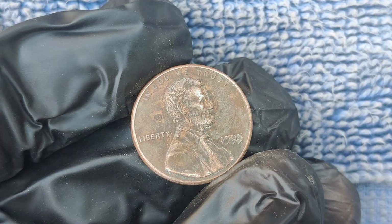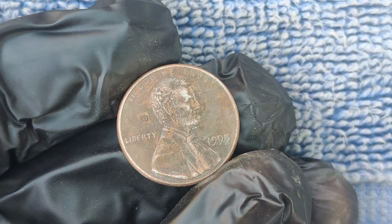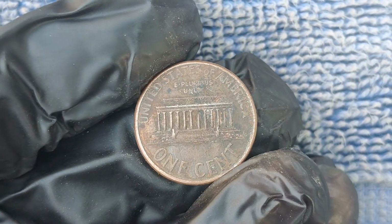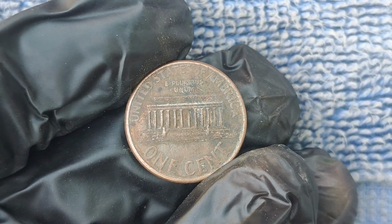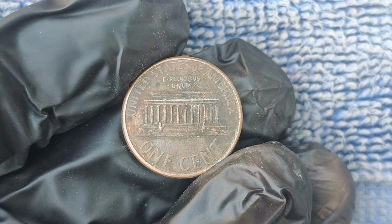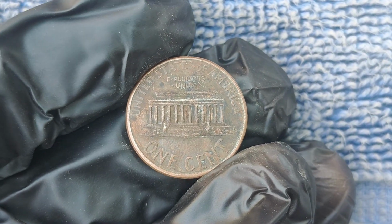If you're serious about selling or investing in your coin, it's also a good idea to have it graded by a professional grading service, like the Professional Coin Grading Service, PCGS, or Numismatic Guarantee Corporation, NGC, to determine its value and authenticity. Conclusion: there you have it, folks, the 1995 no mint mark Lincoln penny, a rare and valuable coin worth up to $1.1 million.